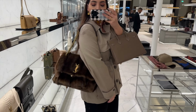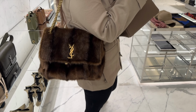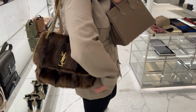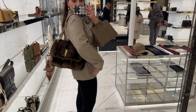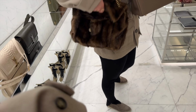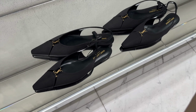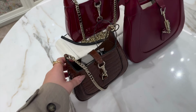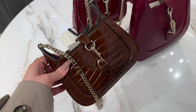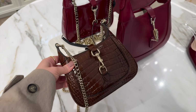Okay guys, so here's the bag on. What do you think? I love this color. This deep brown, very on trend. It will match with everything. Oh, love this. It's so fluffy. Very spacious as well. Look at this brown. I'm looking at all the brown bags today. Everything in brown catches my eye.